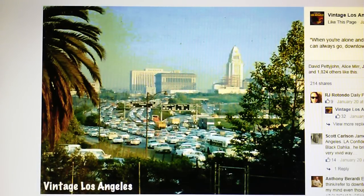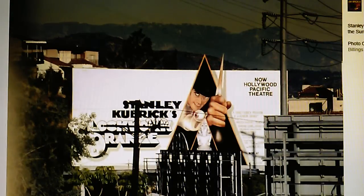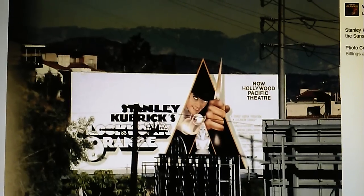Here we are looking at the 101 freeway. This was back probably in the early 60s, maybe late 50s. We can see the cars here. There's a 55 Chevy. We got a 54, 55 Cadillac. So there's no chemtrails in the skies either. Okay, next. Here's a shot looking at sort of northeast. This is Sunset Boulevard, billboard. And I don't know if you can see the sky very well in that shot.